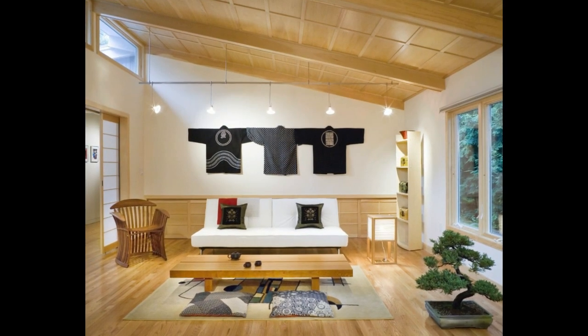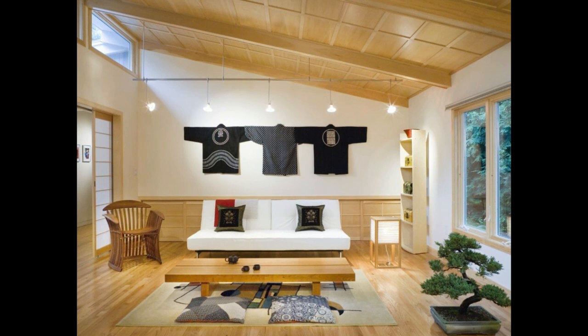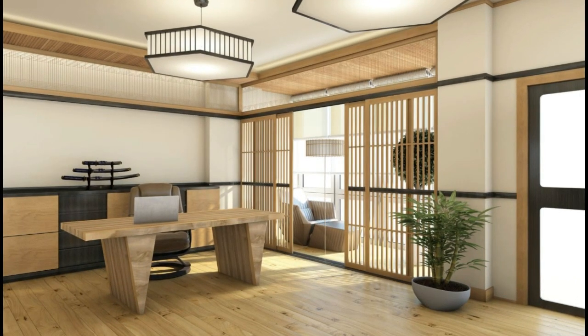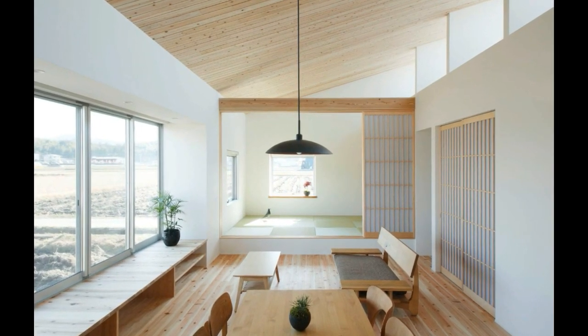Fusuma are sliding doors, similar to shoji screens, but they are opaque and often beautifully painted with intricate designs. Incorporating fusuma into your design can create a stunning focal point in any room. Consider using fusuma doors to separate spaces while still allowing a sense of connection. You can also use them as decorative wall panels or closet doors.